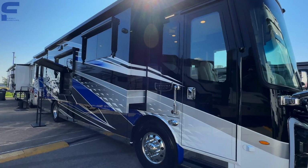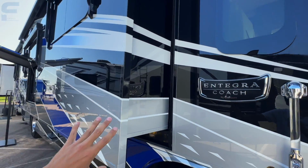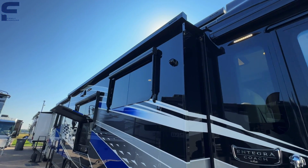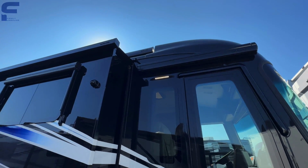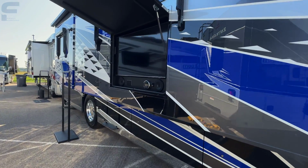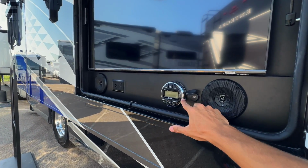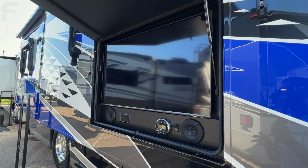As we go along the outside real quick, you can see things like even the inside of your slide out boxes are painted. Looks really clean. Frameless windows. You can see your cameras on the outside here as well. They are paint matched. And then you have an awning up over your entry door. So we come along the side, you have an outdoor TV. Your speaker system here as well. These are JBL speakers. And then you have your sound controls here with a JBL panel. This is a Samsung TV. It looks really nice and modern. It's not a cheap TV.